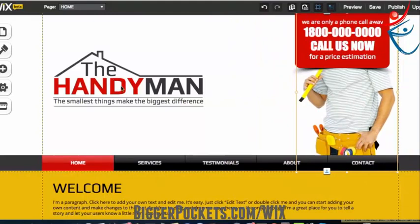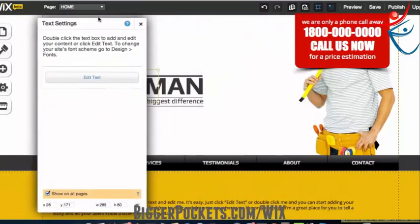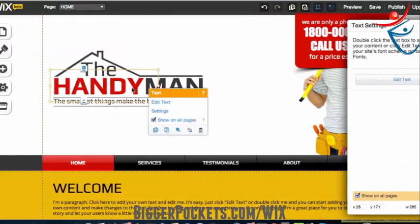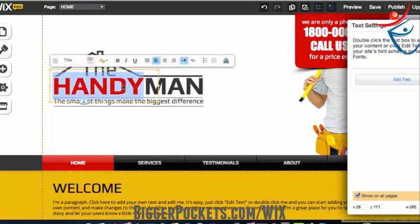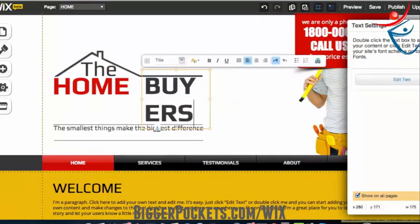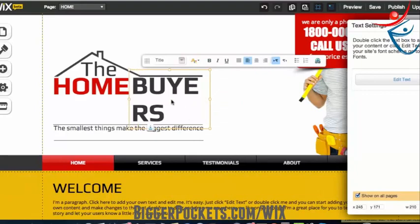I can do some fun stuff like edit the words around here. I don't want to be called the handyman, but I really like this design, so I'm going to change this. Let me move this out of the way. I'm going to change handyman to home. Let's keep it all capitals. That looks good. And buyers. Now I want to spread that out a little bit. Looks like that. And add that this way.